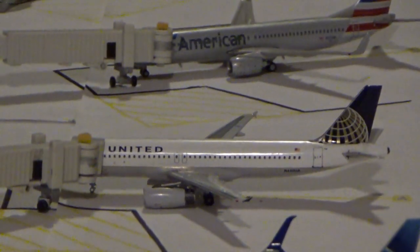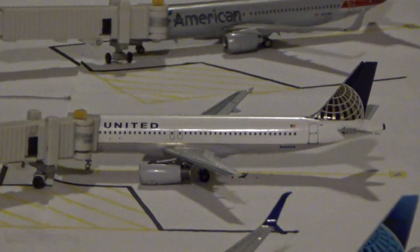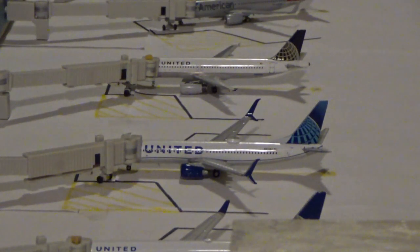United Airbus A320 that's been beat up. He's loading up passengers with service out to Denver, Colorado, as I'm about to sneeze, but I might not. We'll have to see. But anyways, Denver, Colorado for him. Nice looking United section here. I want to get the A320 by Aeroclassics in the new livery.